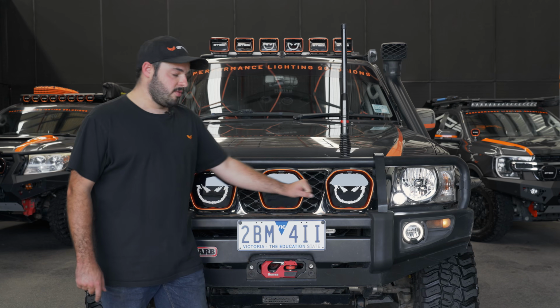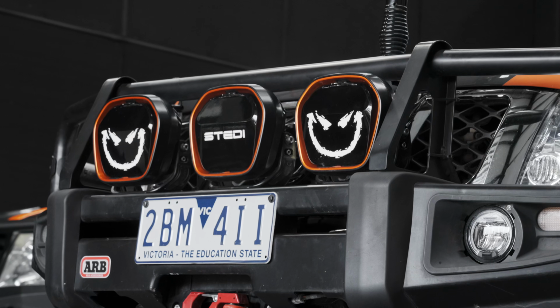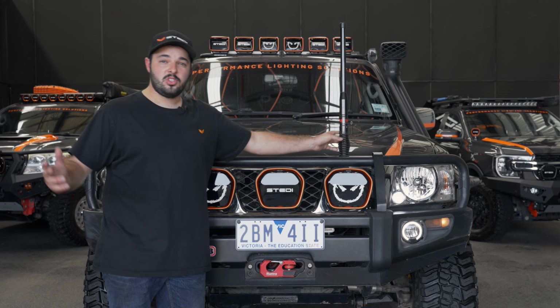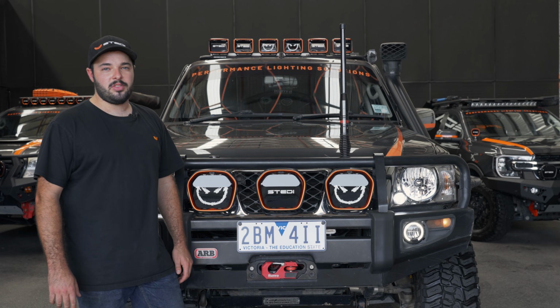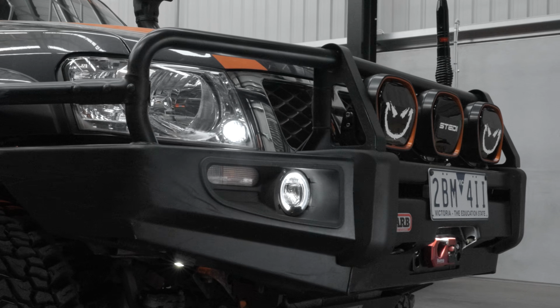We've got 3 Evos on the front. We've gone for one spot in the middle and then a flood each side. So absolutely awesome lighting on the front of the vehicle. GME whip, so that's connected to a GME XRS UHF inside the cabin. Yet again, one of the only brands of UHF that we all ever see on a STEDI vehicle. Got the fog lights with the halo ring to suit the ARB Deluxe bull bar.